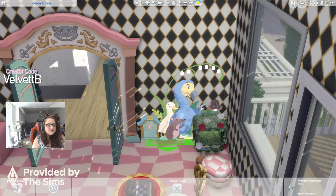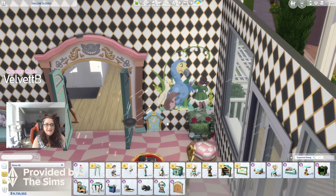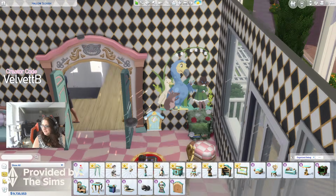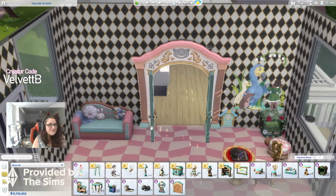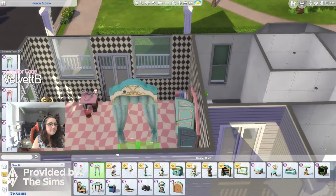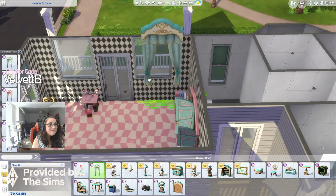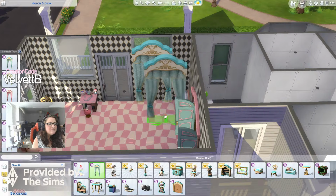Wow, that is adorable. Okay, serious heart. Serious love hearts for that one. That is so cute, right, Shelley? I just love it. I'm going to be using the pants off those. And then we have the Caterpillar's Canopy. Adorned with fluttery bows and fantastical patterns, it's the perfect accent piece for magical mischief and curious adventures. Let the nonsense commence. Commence the nonsense, my friends.